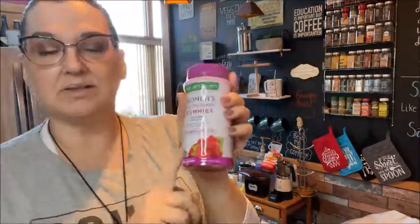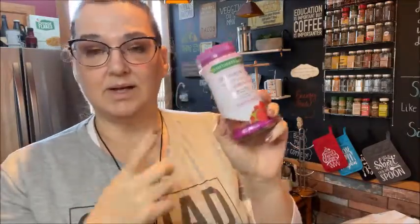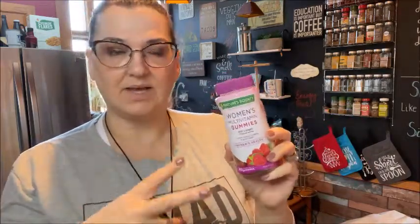And I got some women's multivitamins. I had bought these. I had to go exchange them. If you ever buy these from CVS, they're really good. They don't upset my stomach. Some gummies that are vitamin gummies upset my stomach. I can't take pill vitamins. They make my stomach upset.